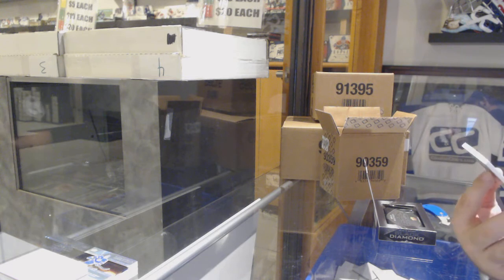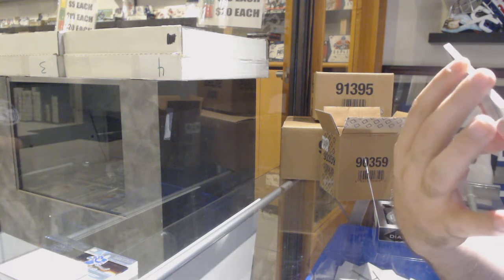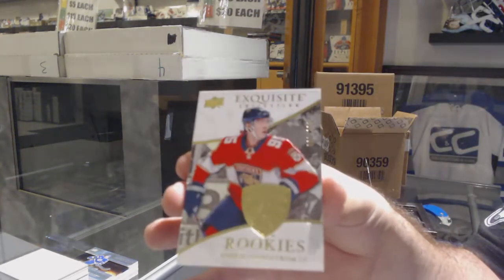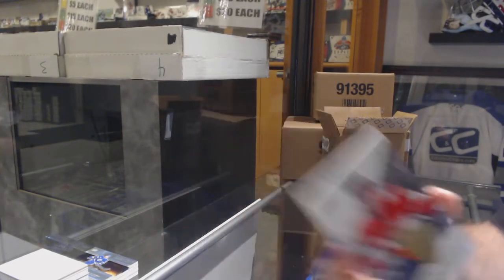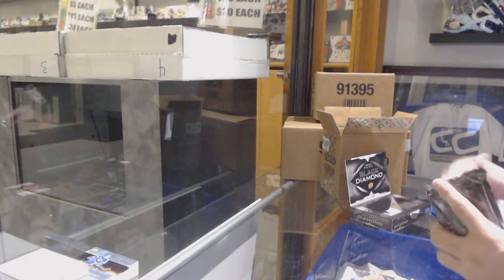Hey, this guy again. We've got number two $2.99, 86. Aw. Henrik Borgstrom. Somewhat close, nine away. Henrik Borgstrom. Low rider, you have the Blue Jackets? All right.